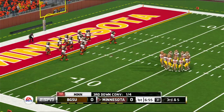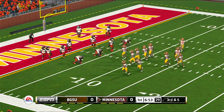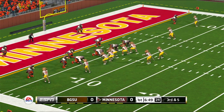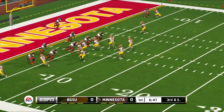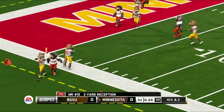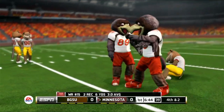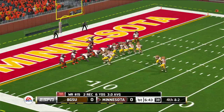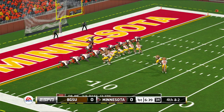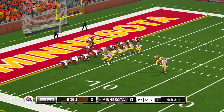And this is the 10th play of the drive. Fourth down. Seven's a Mike. Mike 7. Ready, two. He's out of bounds at the 3-yard line. This one should be makeable. Minnesota is looking to go up by 3.